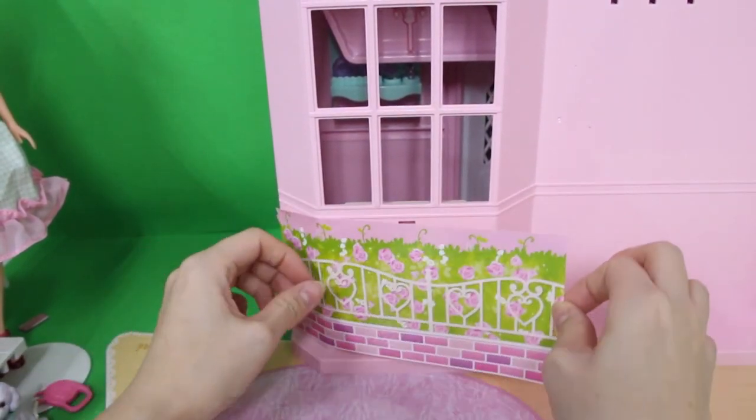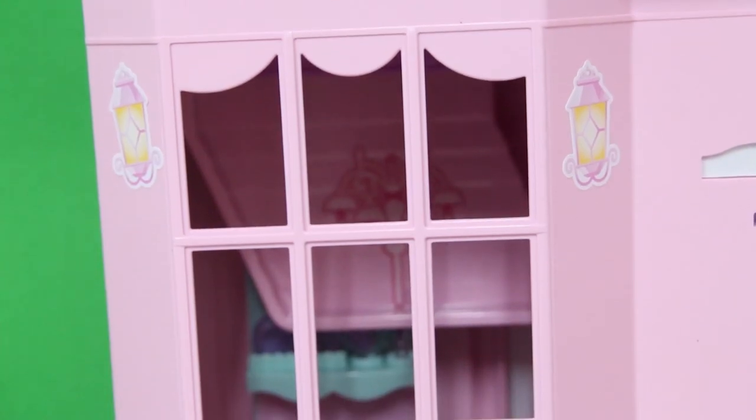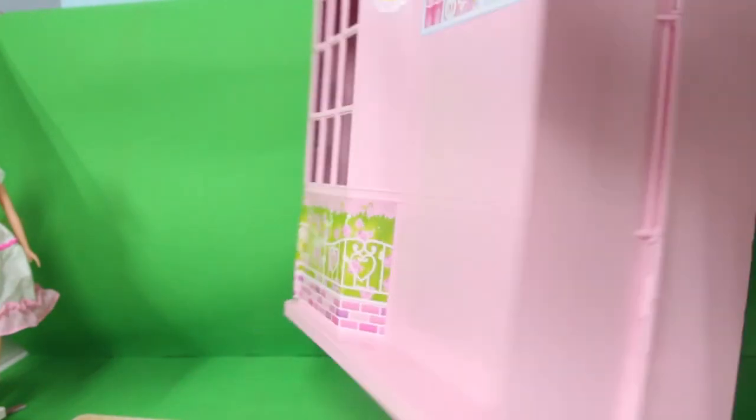Let's try this again. Lights by the windows as well. Lastly, stick a window sticker. Yay! Mimi's house is ready!